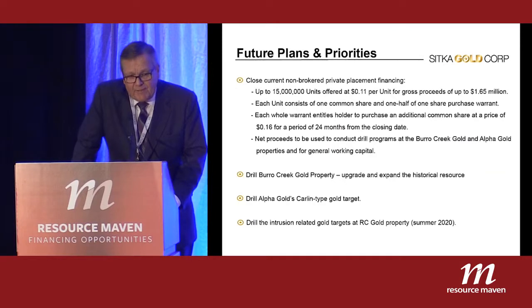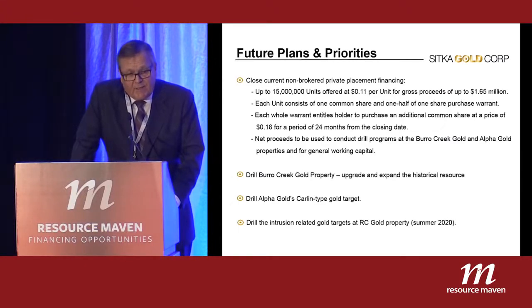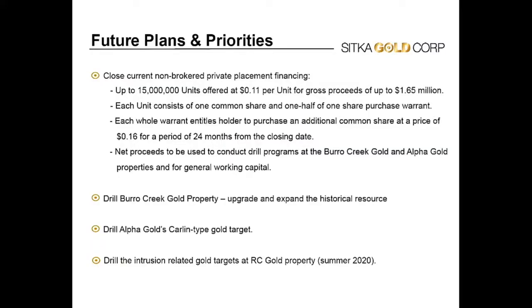So our future plans. We're going to close this private placement. It's up to 15 million units at 11 cents, to raise 1.65 million. Each unit will be a share and 1/2 warrant. That warrant is good for 2 years at a price of 16 cents, and the net proceeds will be used to drill these 2 properties, Burrow Creek Gold and Alpha Gold.